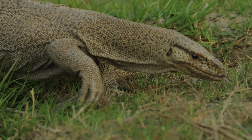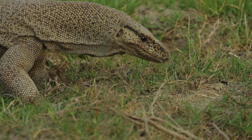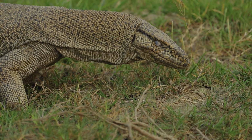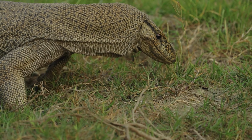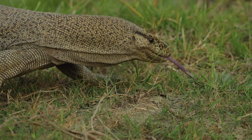59. Climate adaptations. Monitor lizards are adapted to various climates, from arid deserts to humid rainforests. Their physiological and behavioral adaptations allow them to thrive in diverse environmental conditions.